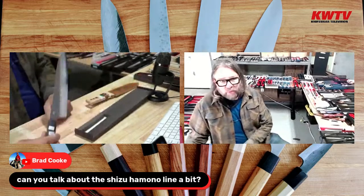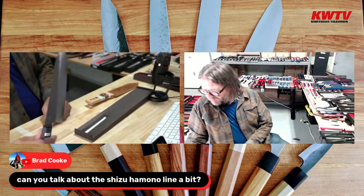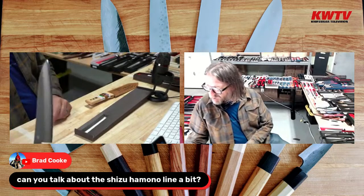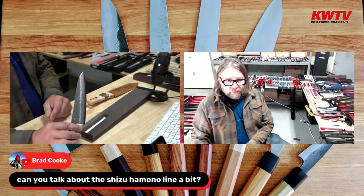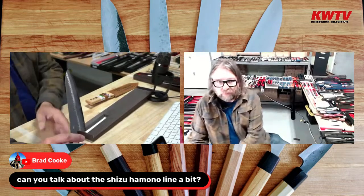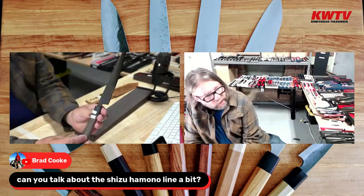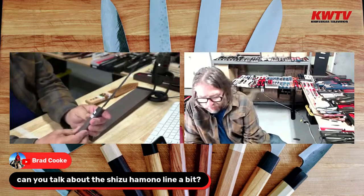Anyway, he's brought me this wonderful knife. It's a VG10. It's $215. So it's $215 for a 210 Gyuto. Really well made for very affordable. Good, reasonably priced. Yeah, where are they, Naoto? So this is from Seki. It's very reasonably priced.